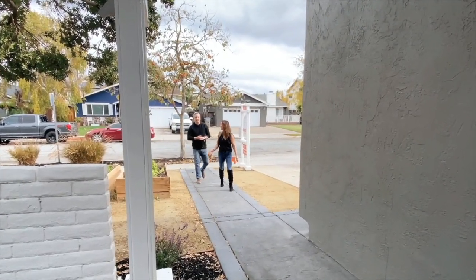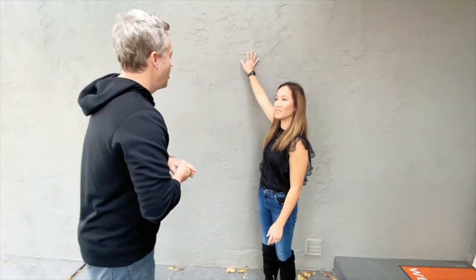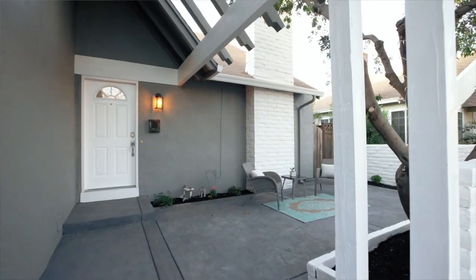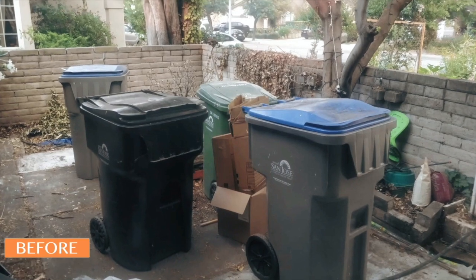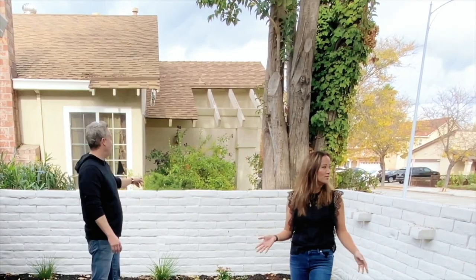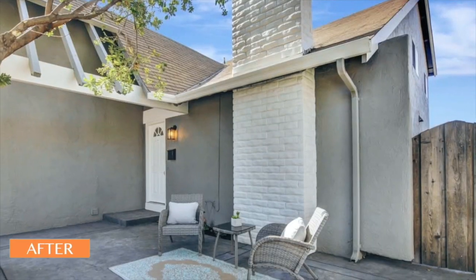Wow, what a major transformation. Remember this one? Yeah, we're missing the chalk now. So no more chalkboard on the exterior. Well, not only that, but look over here. No more trash cans. It's usable space. Look how beautiful this patio area is. You can spend a lot of summer nights out here. The biggest change, I think, was just painting the wall and the chimney. It made a huge difference. Absolutely.